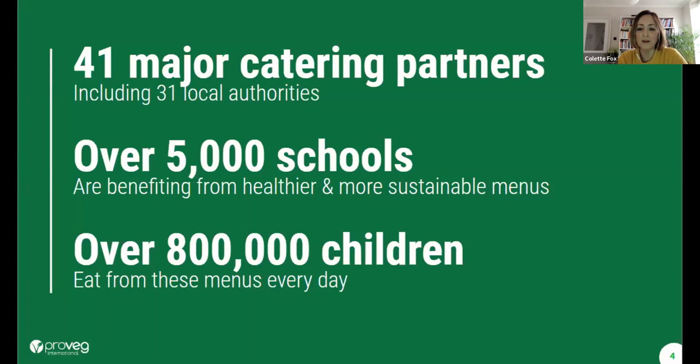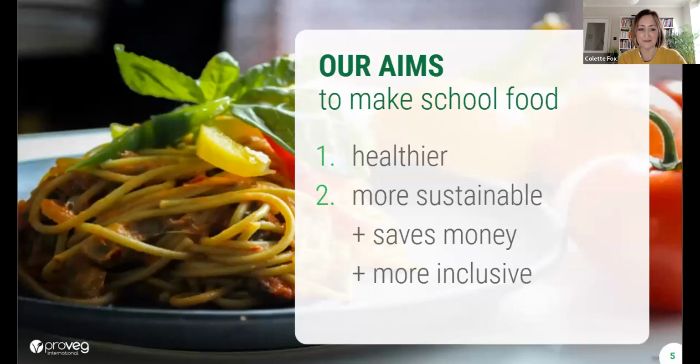Currently we work on the School Plates programme with about 41 major catering partners. That includes 31 local authorities, mostly in England, a couple in Scotland. That equates to over 5,000 schools that are eating and benefiting from those healthier and more sustainable menus that we help to tweak, which in turn is over 800,000 children that get to eat from those menus every day. Those numbers are creeping up every time we have these workshops, which is great.